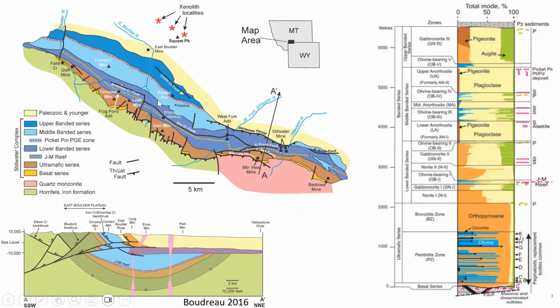Stillwater complex. This map is from Modroo, one of Alan's many excellent papers, with beautiful colors. And this is a large layered intrusion, of course, one of the larger ones, although not in the top 10 globally. And as you can see, it extends a considerable distance towards the north, beyond cover. And Carol has shown us the geophysical evidence for this. Yeah, it was Carol. I'm getting confused with all these geophysicists and mixing up names there.